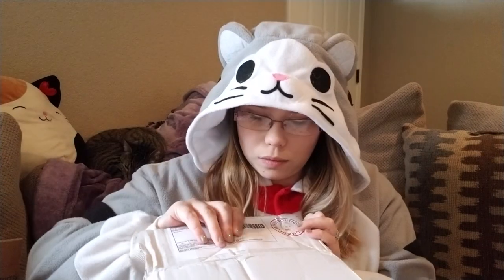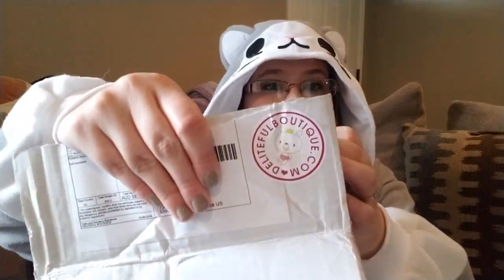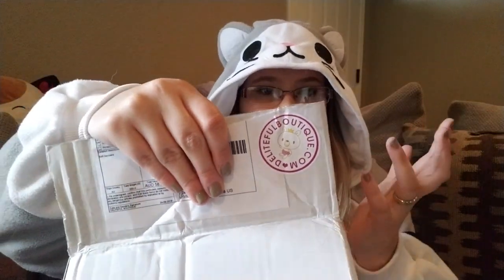Because I ordered some other stuff from Deliteful Boutique too. But that's all that was on there that told me what it was. So I was like, I'll go ahead and open it and just see. Well, I was a little disappointed that it's not separated like I thought it would be, like a $20 bag and a $30 bag or box or whatever. But it's still okay the way it's set up.